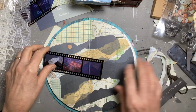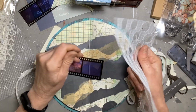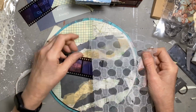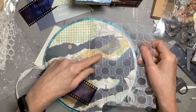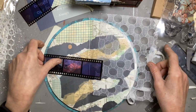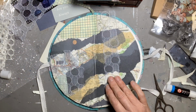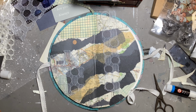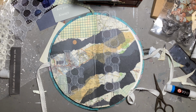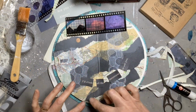And then I found these sort of negatives that was in the journal pack, and I thought they would be great because they'd also had the mountains on them. And then this sort of netting is from the fancy papers, and I thought they picked up the shape of the moon and made a really interesting sort of transparency. I cut them to shape because I didn't like the straight edge, so I made it a bit jagged and just used more of the matte gel to stick everything down.